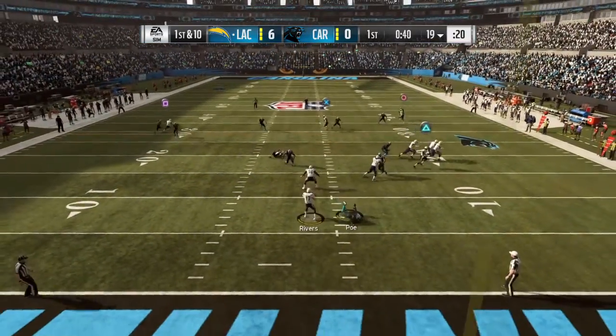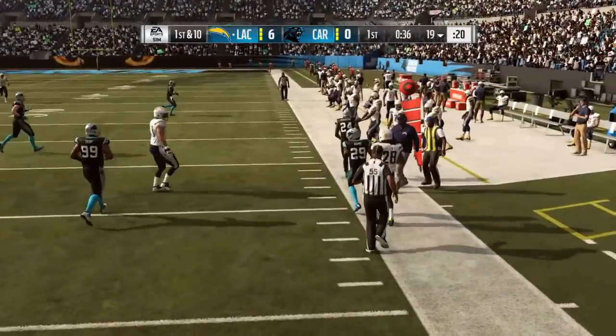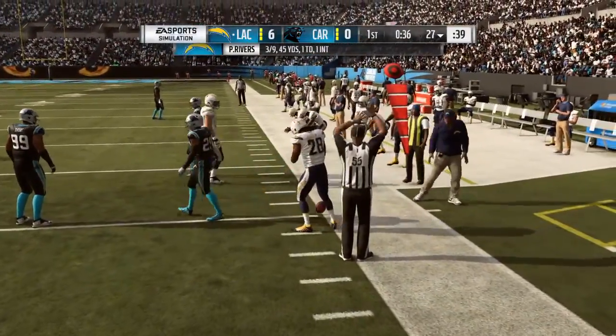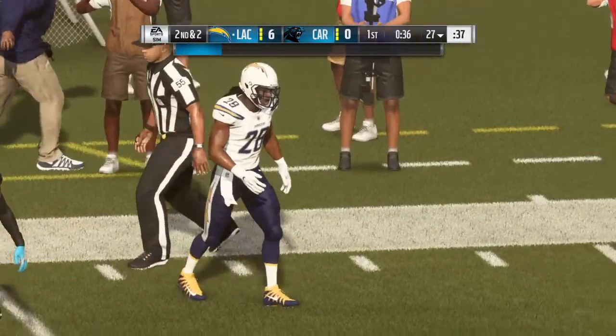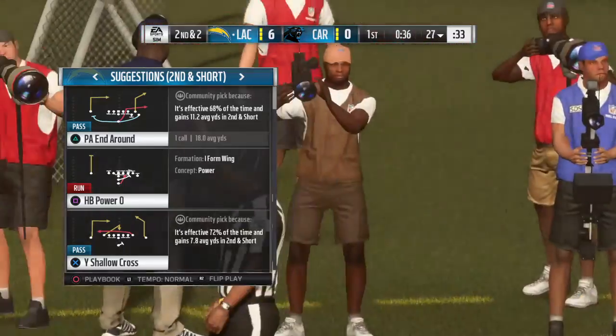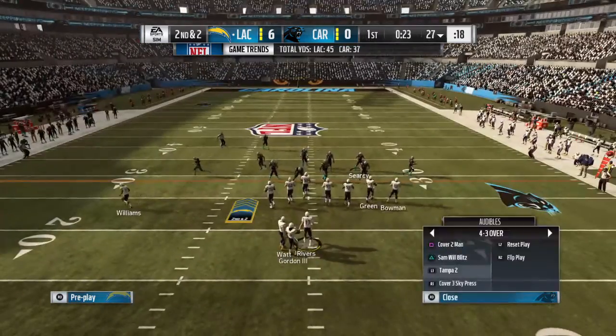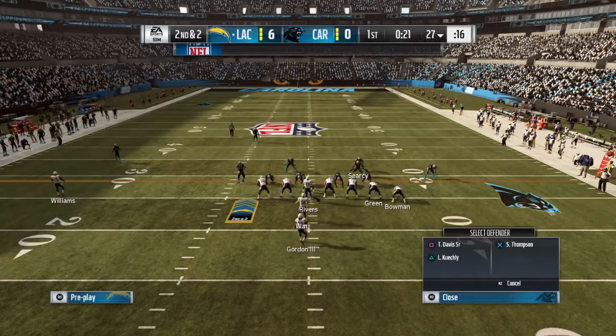First down, Rivers. Sets up the screen to Gordon. And he'll get this up past the 25 before he's out of bounds. A good pickup there on first as the screen pass gets him 8. Everyone's got to be able to catch the football. Doesn't matter what position you play, but if you're on offense, be aware, the ball may come your way.